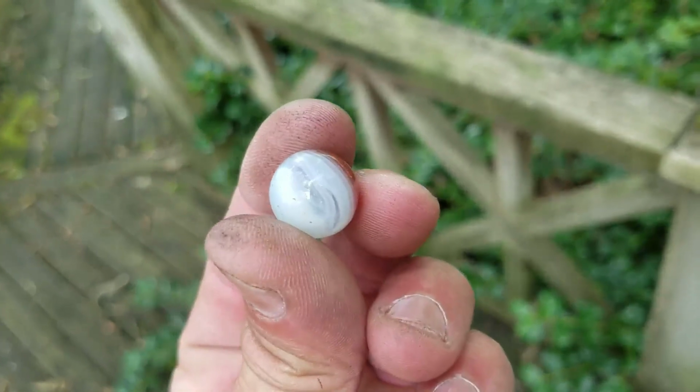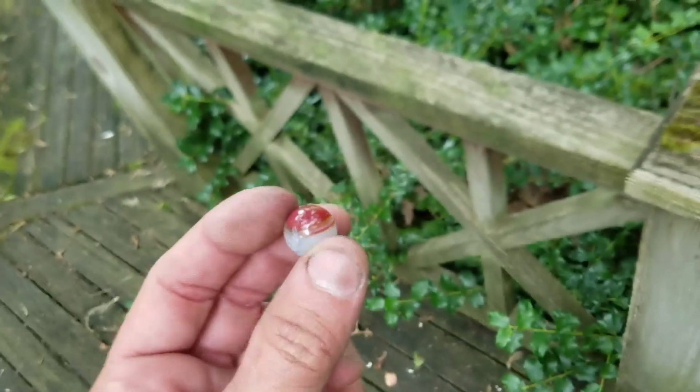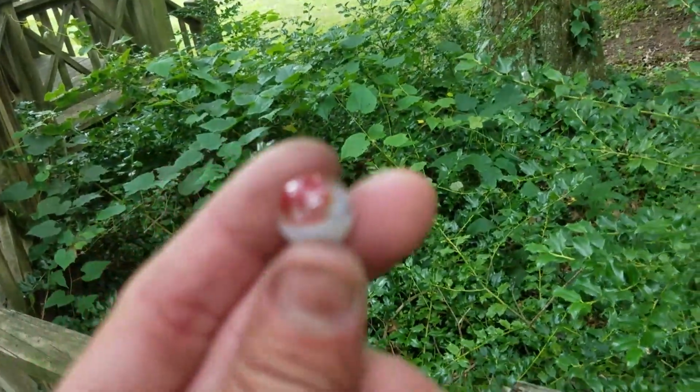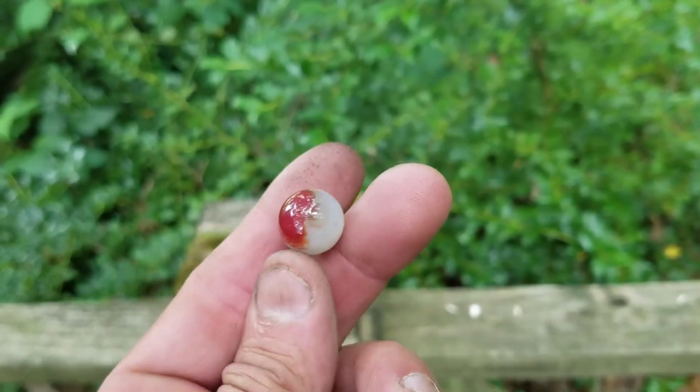All right, this is a vitro. It's all clear base. You can see clear in there. It's like Phantom Conqueror related, or it's a Phantom Conqueror. It's pretty nice. Real nice condition. Other color right in there on that red.